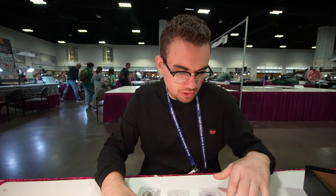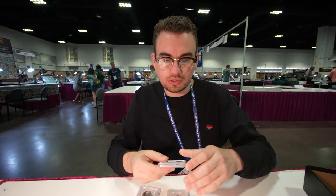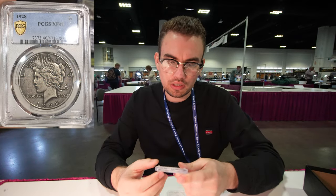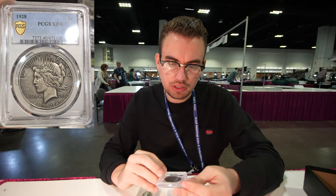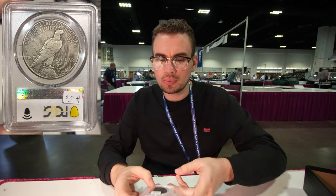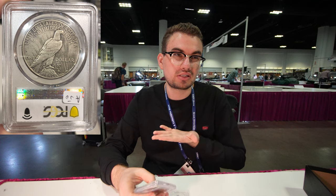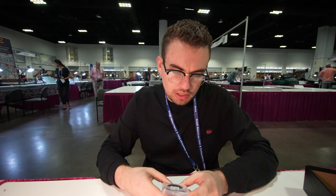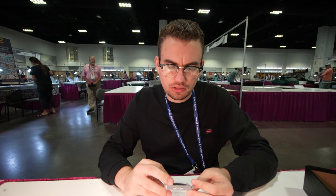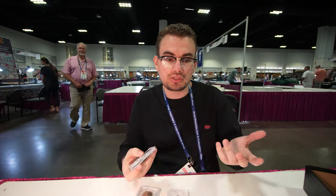The next coin I want to talk to you about, which a guy also brought to the table, is this 1928-P Peace dollar in XF40. It's got a nice original crusty look to it. It's a mid-grade. Most of the time you're paying about double for Mint State 61s, probably even more. I just thought the coin looked nice, and it's hard to find circulated 28s in PCGS holders.